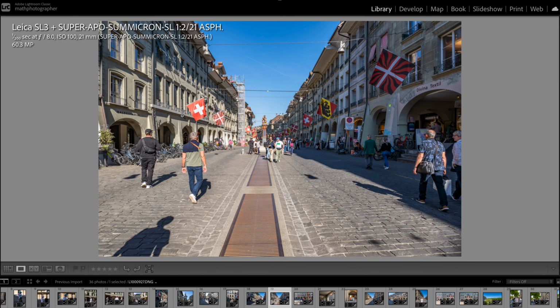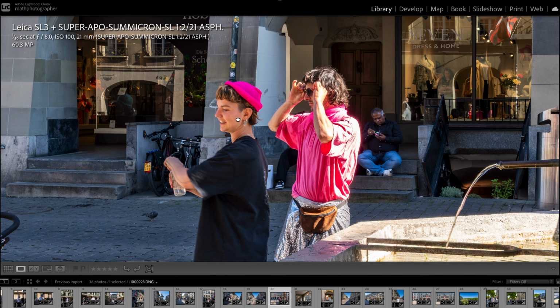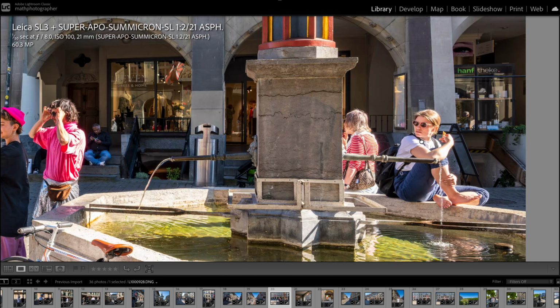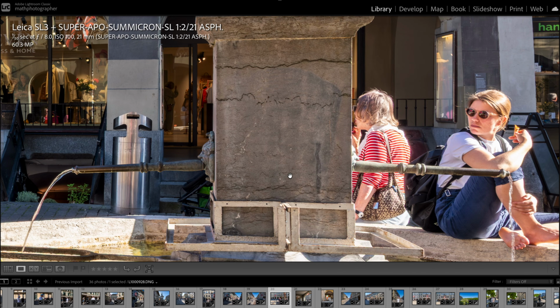My Leica SL3 and the Super-Apo-Summicron are just capturing the scene as it comes across with the light that's available and in place. Then here there was a fountain, and a bunch of quite interesting people around that fountain, and I wanted to show you. This lady here was moving a little bit, so we have motion blurriness. This guy had his fingers on his sunglasses and is kind of sharp. There is another guy sitting in the background, probably also moving, not super sharp. The fountain itself is very sharp.